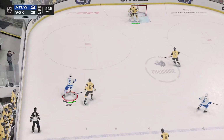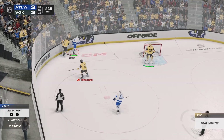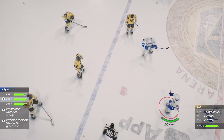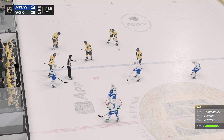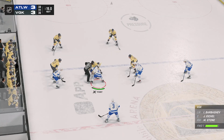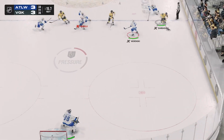Skips inside the attacking zone down the left wing. There's the whistle. We got an offside. Centers glide into the dot as the face-off ready to resume play. Play resumes as the puck is dropped. Vegas is on the attack.